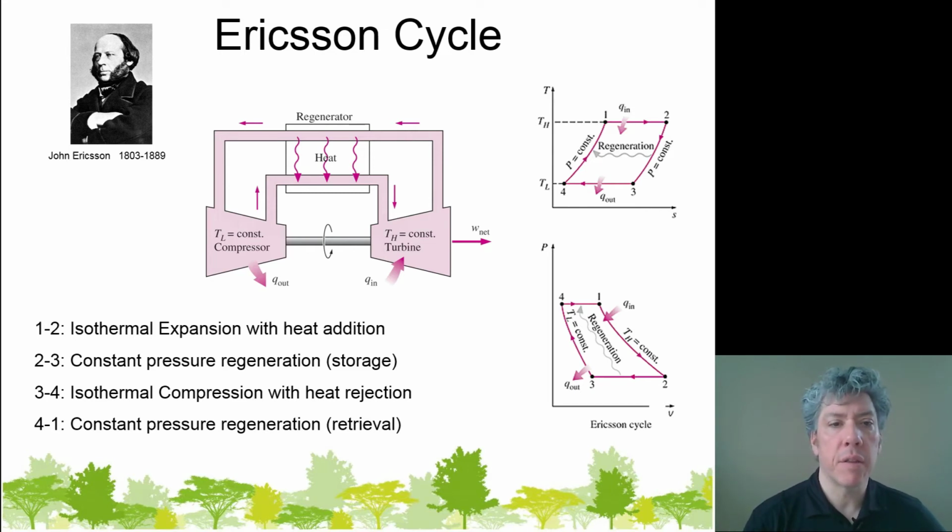From state 2 to state 3 is the first pass through the regenerator. That's where there's constant pressure, and the idea is that this is just a heat exchanger, basically a couple of open pipes that can transfer heat to each other. And so the idea is that there's no loss. In the real world, obviously, there is some pressure loss in the regenerator, but for our purposes, we're going to use the ideal Ericsson cycle, so we're going to neglect any of the losses in the regenerator and move from state 2 to state 3.